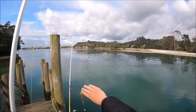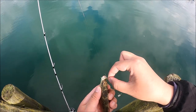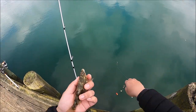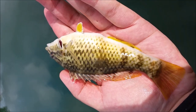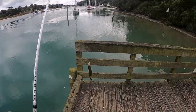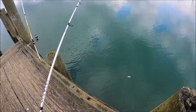That's a tiny spotty. This may not be everybody's favorite species of fish to catch, but at least they offer some form of entertainment on the sabiki. They can be a nuisance on the big baits, but that's all right. Caught myself another yellow-eyed mullet. I think I'll let this guy go. Nothing better to do with him, I don't even have a bucket. Let's see if I can get more.